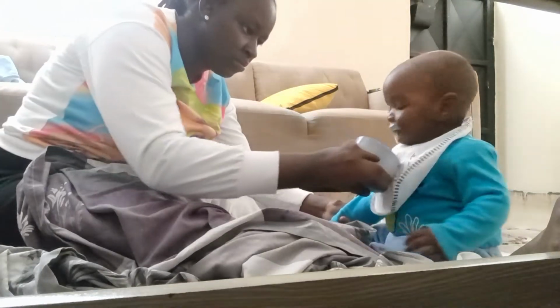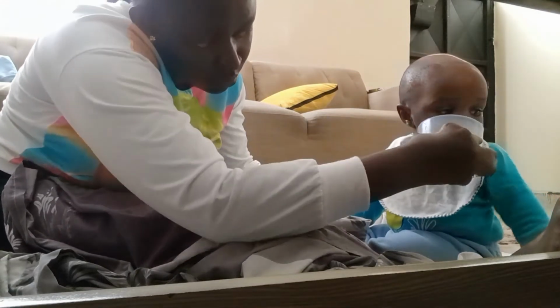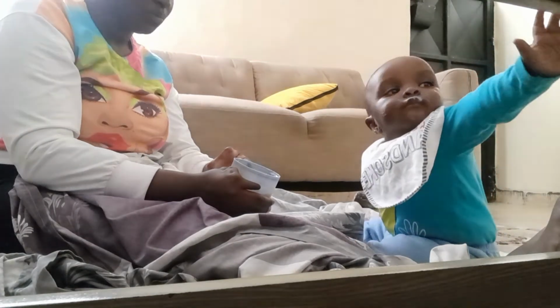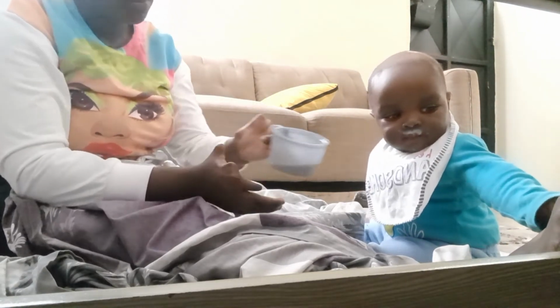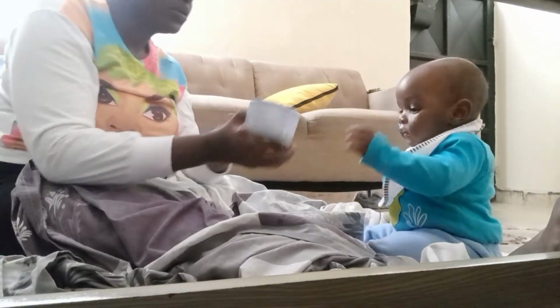Another thing, I don't give my son porridge with a spoon, because once you put a spoon inside, the porridge will change. If it was kind of heavy, it will become so light. It will be tasty, but at the same time it will be so light, like water, so they won't like it.